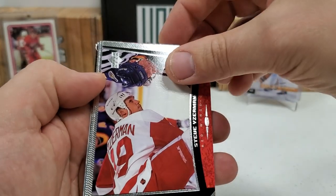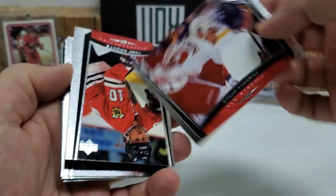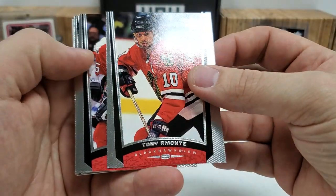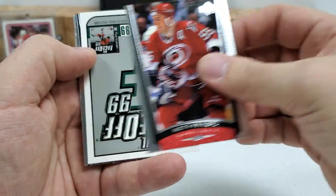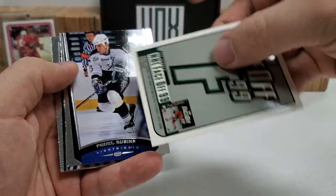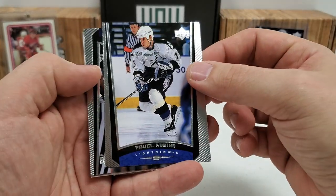There we go. How about that? Stevie Yzerman right off the bat for Austin there. It's just the base card, but still, we got a Stevie Yzerman. We'll throw that in his pile here. Cool players that he's hunting for. We'll sleeve and top load that for him. Tony Amonte, Keith Primeau. Pull that back here. We got a face-off card. I'm going to get a few of these in these packs here. Those aren't anything crazy. They just spell face-off.